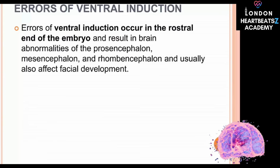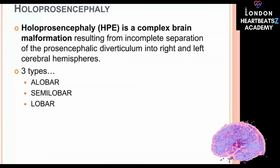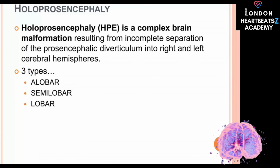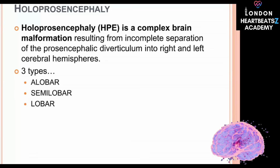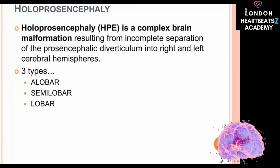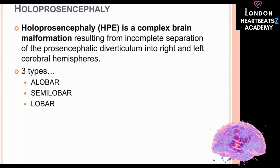The classic and most well-known condition resulting from errors of ventral induction is holoprosencephaly, often abbreviated as HPE. HPE. This is a complex malformation where the primitive forebrain, the prosencephalon, fails to completely separate into the two distinct right and left cerebral hemispheres. Instead of having two separate halves of the brain, there's some degree of fusion across the midline. The severity varies quite a bit, leading to a spectrum of conditions categorized into three main types.